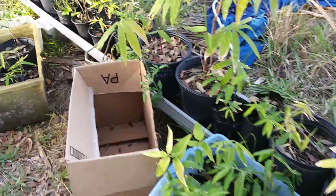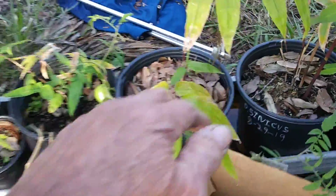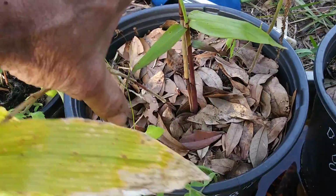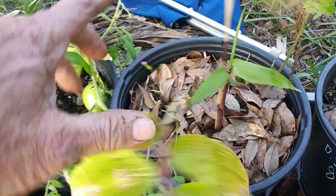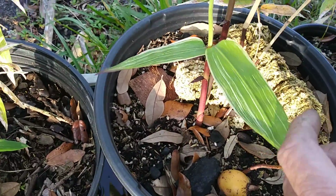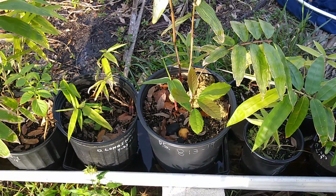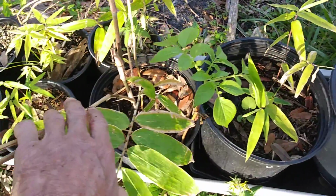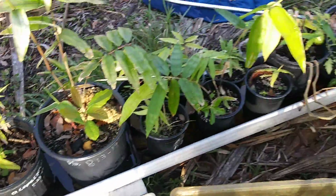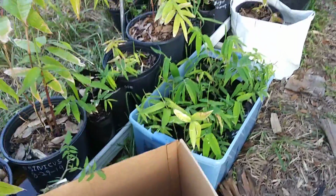Actually, I got a couple new shoots coming. This one right here. There's a new one right there. That's pretty new. Look at that. And then over here, there's one. Look at that. That's brand new. That's only probably like 3 or 4 days old. I rarely notice them popping out of the ground anymore. I mean, I got so many. It's kind of hard to keep track of each individual one.